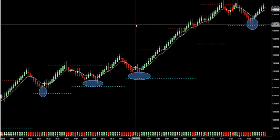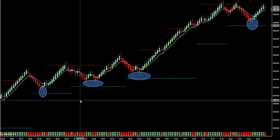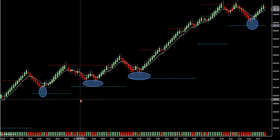Now you can either call that dumb luck, or those of you that know how to trade this the correct way, you know it just works. And we've used this indicator for years and years, and it's timeless because it's supply and demand. This indicator is timeless, just like supply and demand is, just like market profile. So those are the three indicators you just need to use. You just got to know how to trade them.